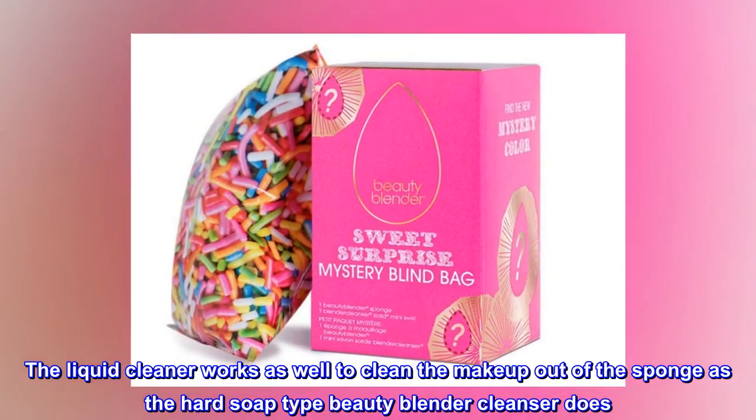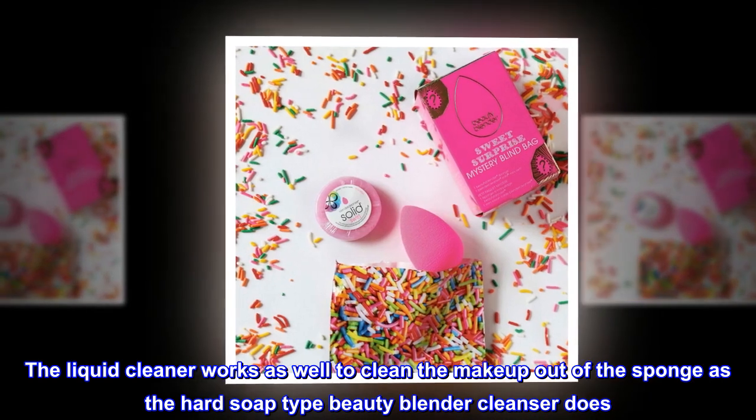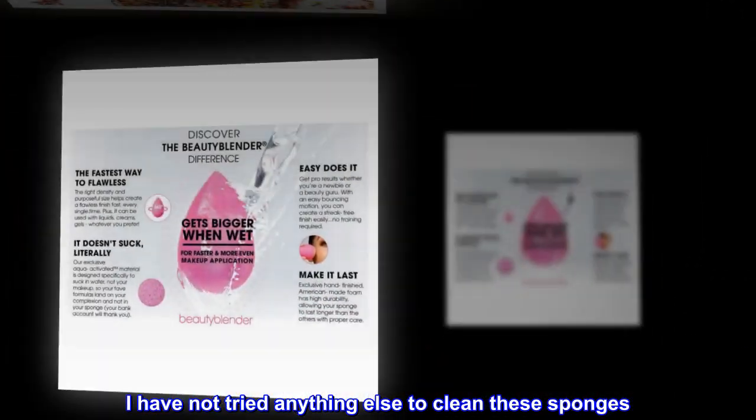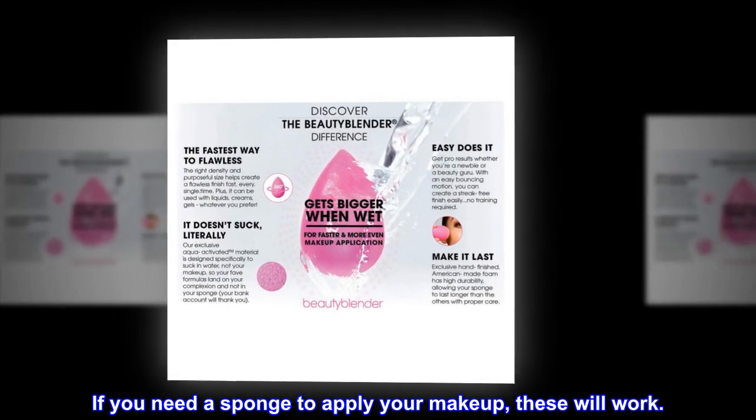The liquid cleaner works as well to clean the makeup out of the sponge as the hard soap type Beauty Blender cleanser does. I have not tried anything else to clean these sponges. If you need a sponge to apply your makeup, these will work.